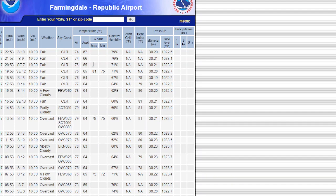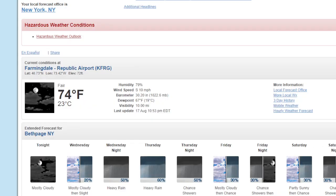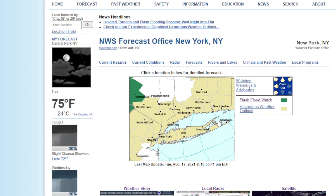Not that hot. You can see plenty of clouds, but later on in the day, the skies broke up a little bit. Dew point starting to come up a little bit. This morning, the low at Farmingdale was only 72. Actually, I want to move that back to the other night. So the night before, because we didn't do the weather update, the low got down to 65. So it was a cool night, but not as cool as last night.